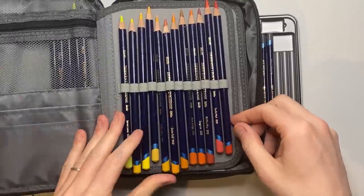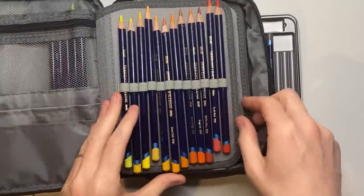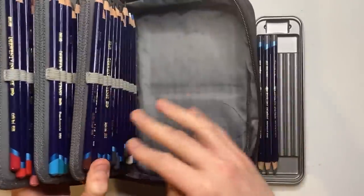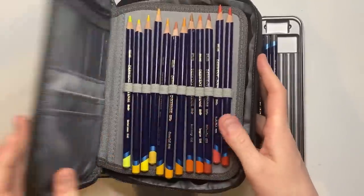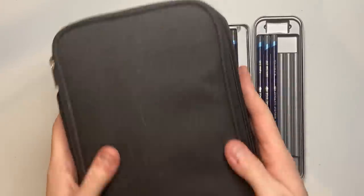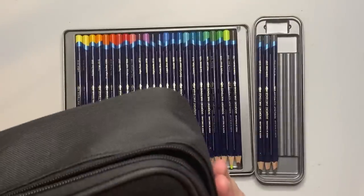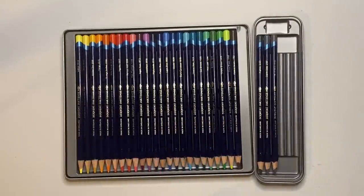In my little case I've got some spares, and they are all well used. However, this pencil case is now going to have to be retired for something else because 100 are not fitting in here, and that makes me sad. So I'm probably going to treat myself tomorrow to a new pencil case.